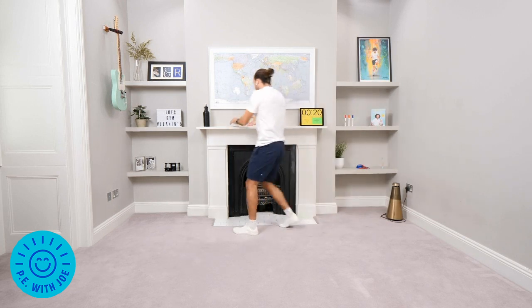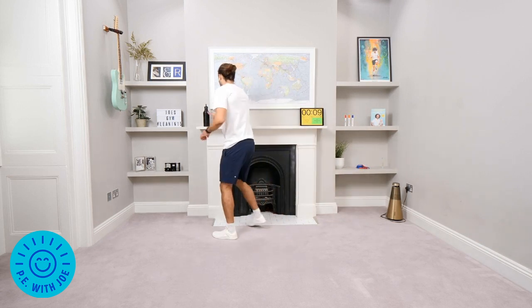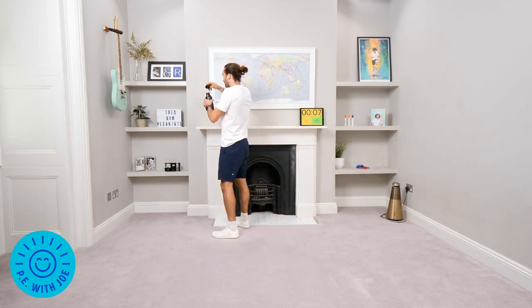The first exercise designed by Toby, who's 7 years old from Wiltshire. This is the workout that he's designed as part of the homework, sprinting on the spot. So 30 seconds of fast, fast sprinting. Here we go, a little sip of water.